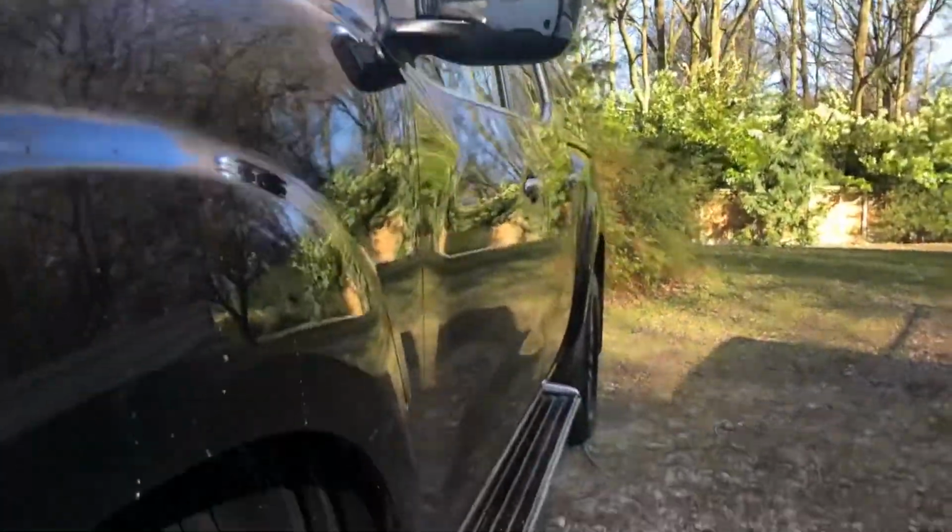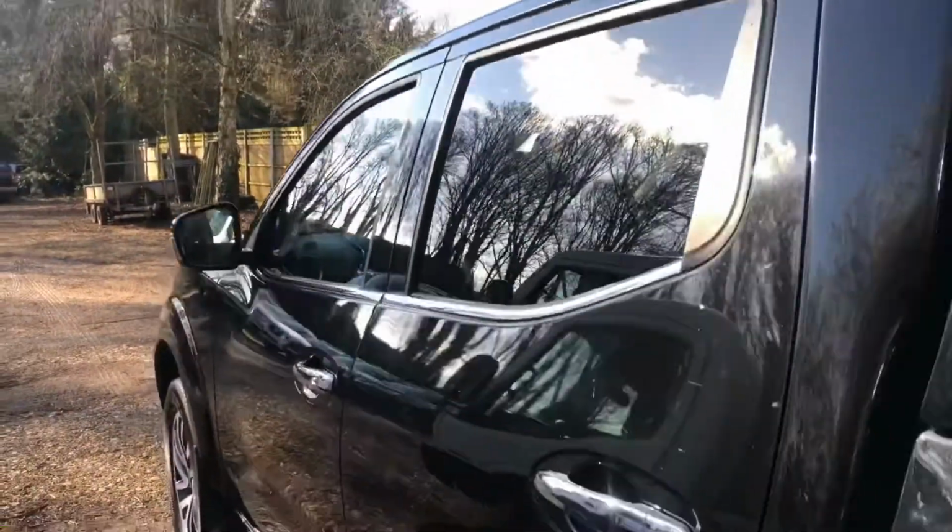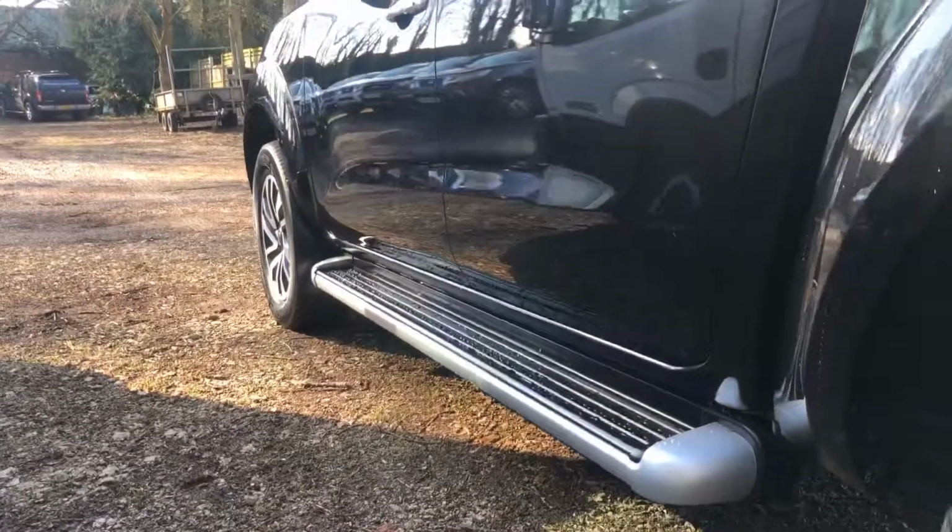Okay, so let's go down the passenger side. Great colour black, it looks fantastic. There are a couple of little tiny dents I can just see there. I don't know if you can see them. Just there. Not serious, but they are there. There is a very small mark here. I can just feel it on my fingertip, but I believe that would potentially polish out.